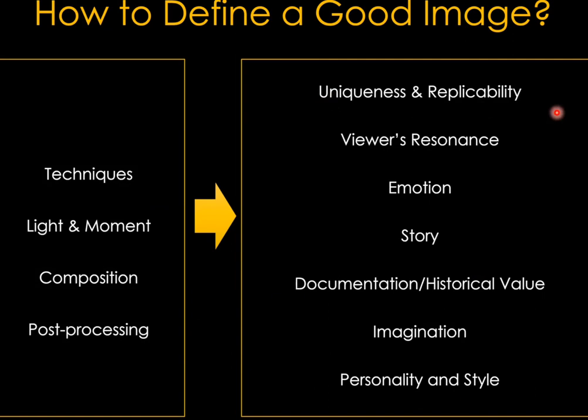Can your image evoke the viewer's resonance? Does your image carry emotion? Does your image tell a story? Does your image have documentation or historical value? Can your image evoke the imagination of the viewer? Does your image have your own personality and your own style? Okay, so all these elements make up a so-called good image.